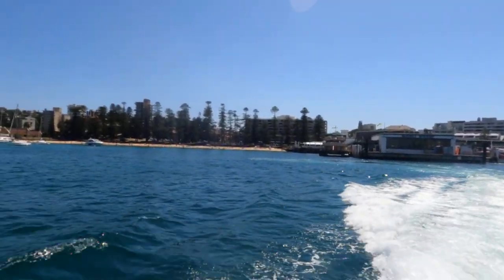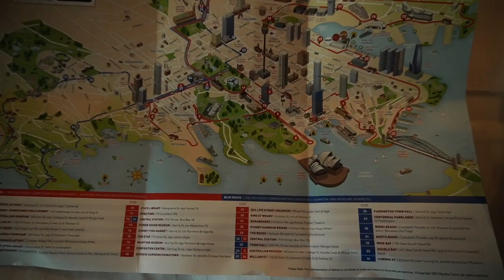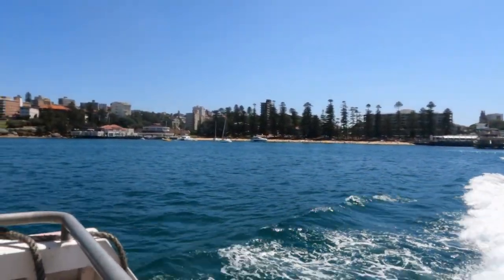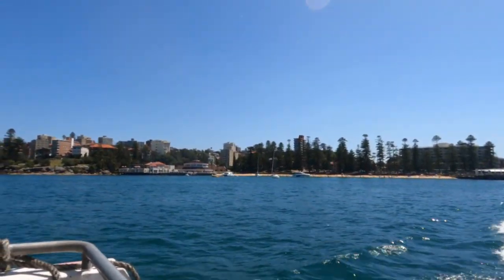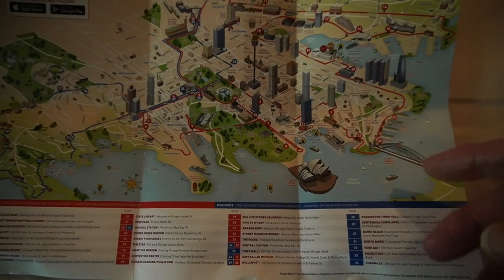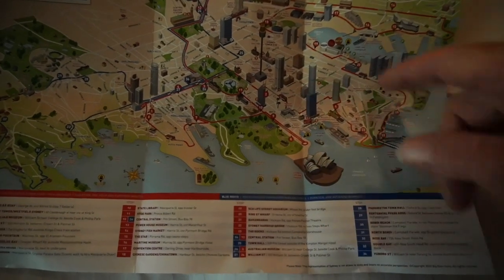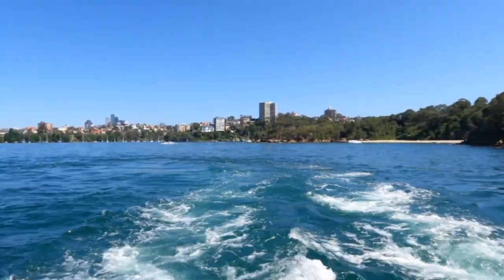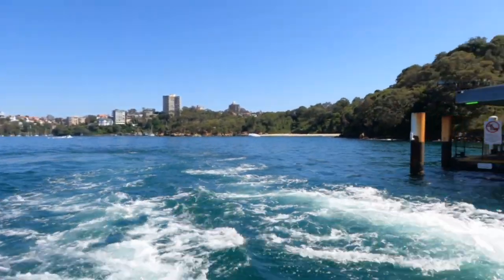I was talking to a couple, and what they did was they just went to Manly Beach, got off, found a restaurant, and had fish and chips for lunch. So that's how they spent their day, because they're Australian and they've been here before. But I think it's good to do this once around, just to see the surrounding areas, and you can see where things are located.